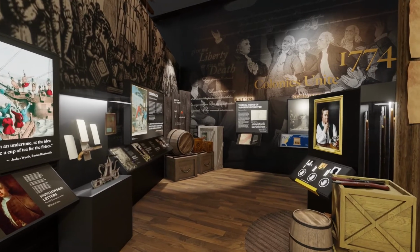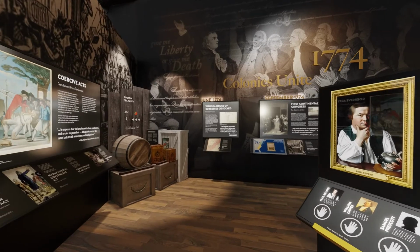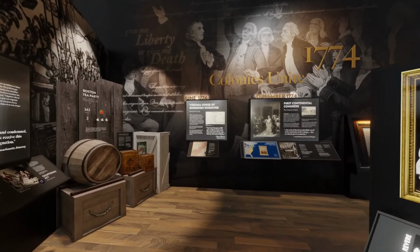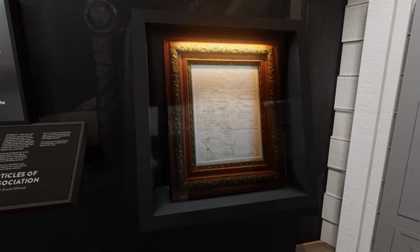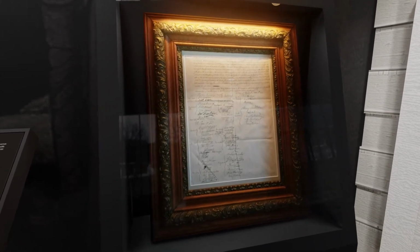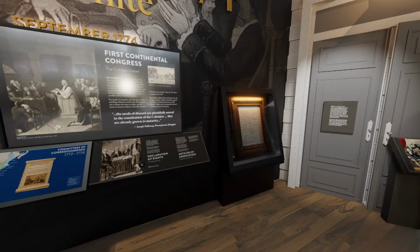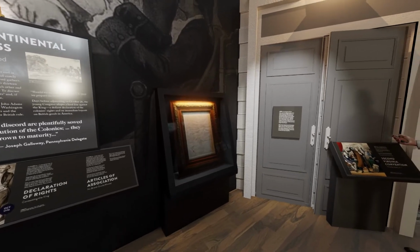Visitors see the First Continental Congress take shape and learn about the patriot leaders who will guide the coming revolution. Displayed prominently nearby is the signing page from the Articles of Association, which bears the names of John Adams, George Washington, and Patrick Henry, a crown jewel in the SAR collection. Visitors can even hear Patrick Henry's words if they listen closely.